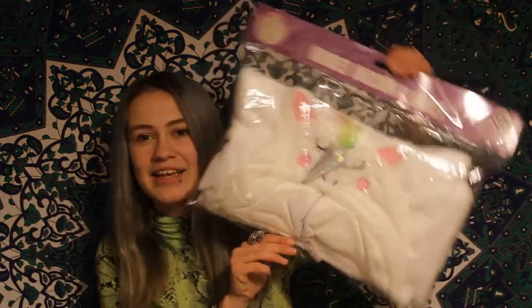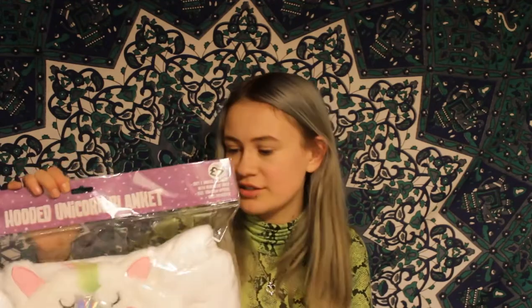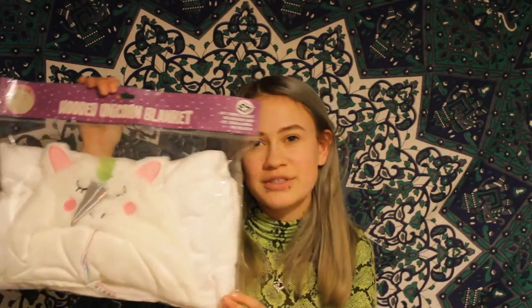The next thing I bought, this wasn't today, this was actually the other day. It is actually a birthday present, but I'm going to show it anyway because you could give it easily as a Christmas present. It's this unicorn blanket. It's got a hood. It says soft and snuggly blanket, with iridescent horn. I bought this for my niece Bonnie, who I haven't actually seen for her birthday yet. I need to get on that and get her a present. But that was £7 for that one.